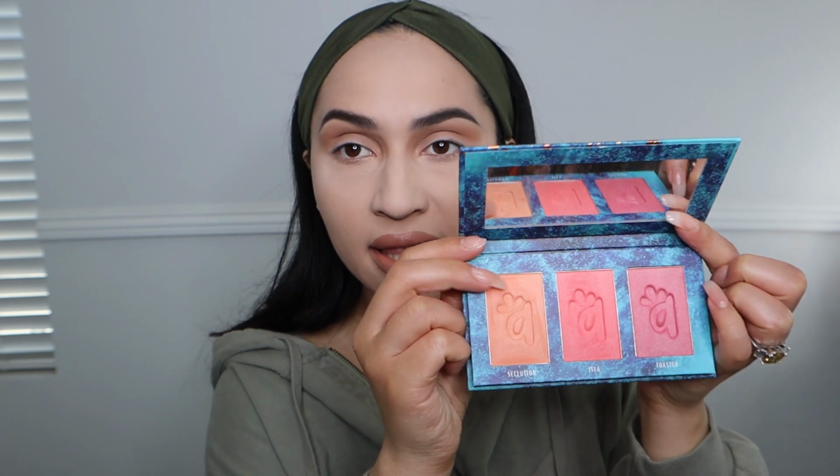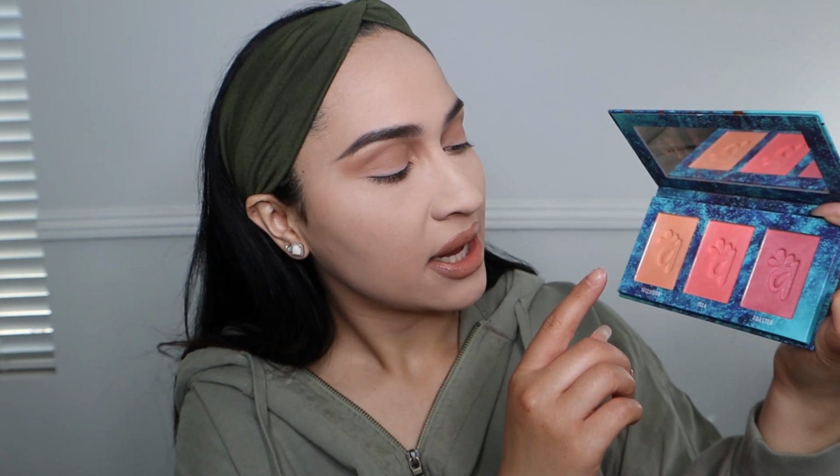Now, this is the blush palette that I absolutely love. It's just like the bronzing palette where it has the mirrors. You can see I use this palette. In fact, I used up my first one. I don't even know where it's at. This is my second one. That is how much I love this palette. It comes in 3 colors: Seclusion, Isla, and Toasted. This is more of a peach, this is more of a pink, and this is more of a magenta.